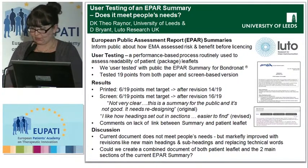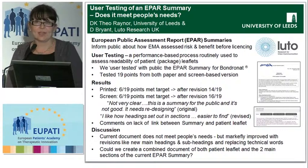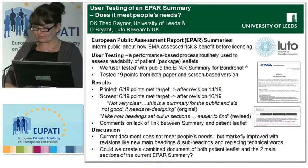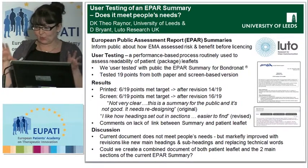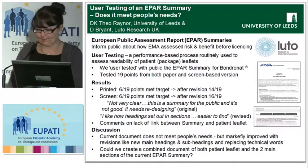So the results for the original rounds were that for the printed EPAR summary, 6 out of 19 points met target, and this was the same for the screen version of the EPAR summary. And main complaints about the EPAR summary included that it was not very clear, not user-friendly, and too technical. So changes were made to the layout of the EPAR summary, and this included changes to the format, such as the use of more bullet points. Information was presented in 2 columns, text was justified to the right, and bold text, as opposed to italics or underlining, was added for emphasis.